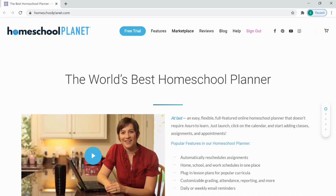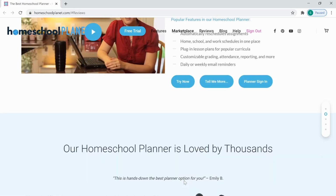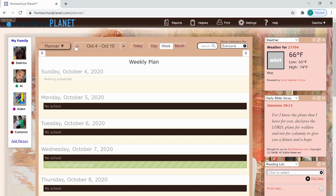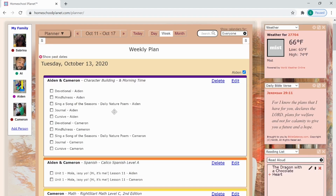So the first thing that's really been working for me is to have an overview plan for my week. Now, I like to use Homeschool Planet for this because I can plan pretty far in advance. Just an overview of what I would like us to be doing, like what weeks we're going to take off and all of that. But it's not so rigid that I can't move things around. And I definitely don't like having to erase all of my plans.